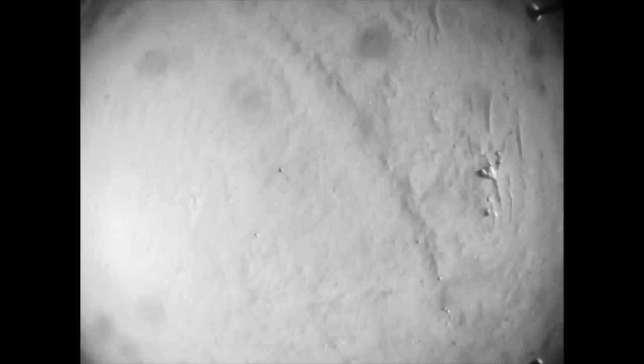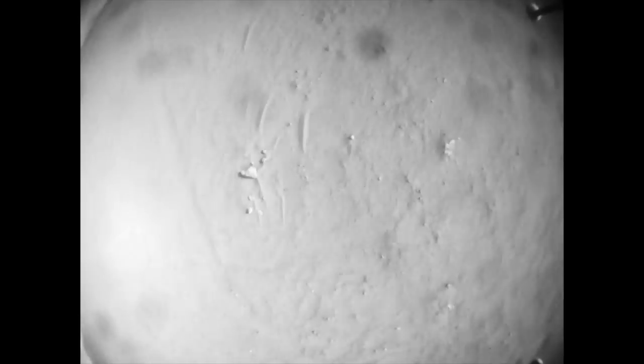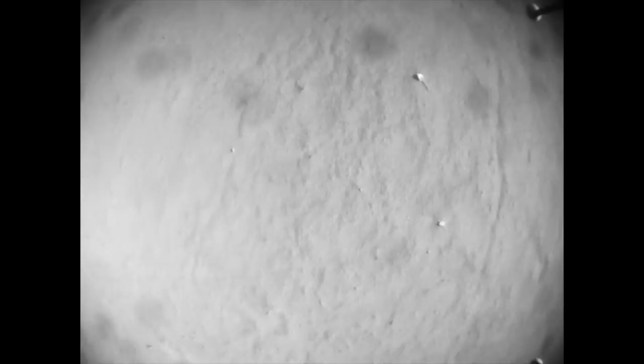Ingenuity flew over the first of two linear troughs, which are ancient fractures in the igneous rocks covering the crater floor. The second color view captured a similar scene as the first.